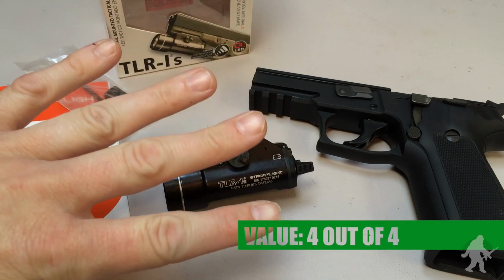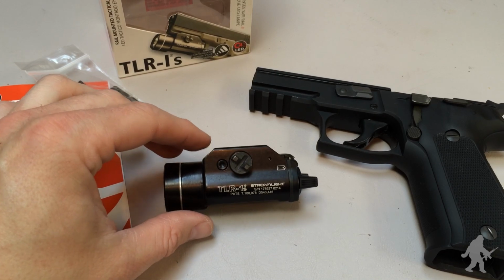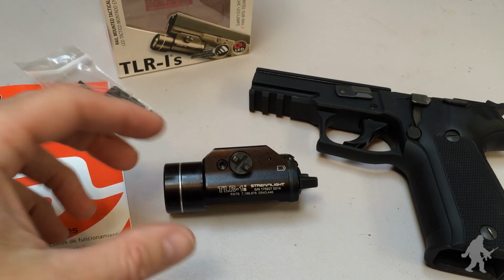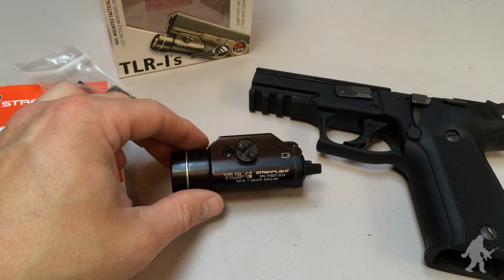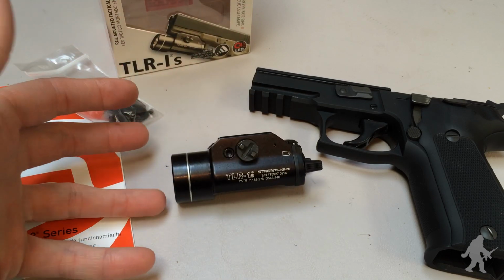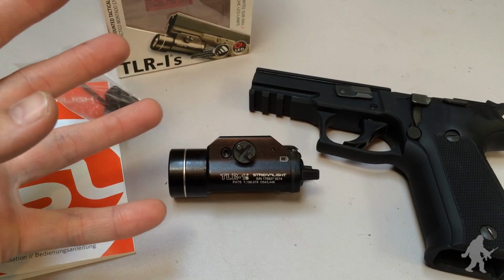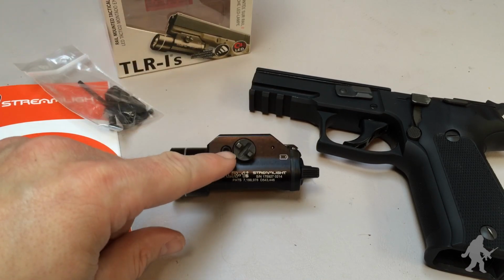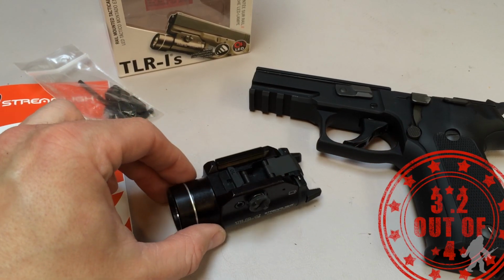Value, we're going to go 4 out of 4 on this. We felt at $129, this was a very good value for the quality of weapon light that you got, for the intense light, for the length of time that that LED burned. It was pretty impressive. Great light, 4 out of 4 on the value. Overall, this was a 3.2 out of 4.